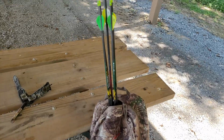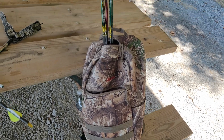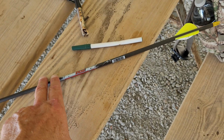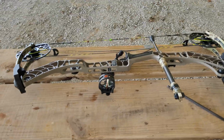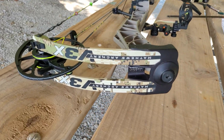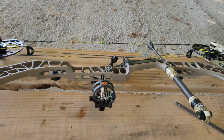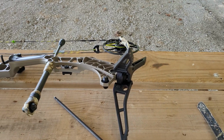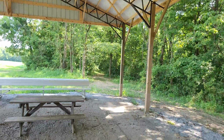Okay, guys. That's what I was using as a quiver. I put a cup in there with some paper towels. If I use the real pointed points, which I'm not this time, I'm using Carbon Express Speed Freaks 350 spine, Mathews V3X. I keep saying VX. It's a Mathews V3X, 70 pounds pull, using an Apex pin sight. It's a standard stabilizer. This is essential out here because there's no bow hangers out here.